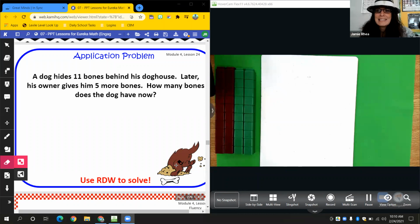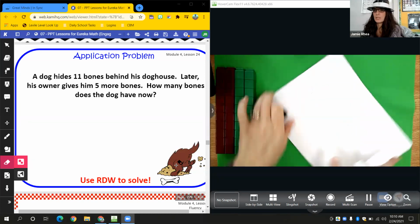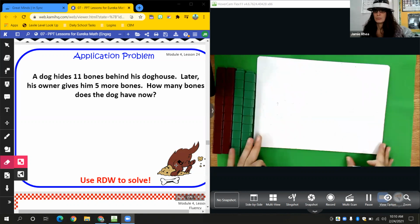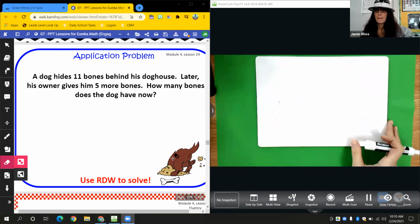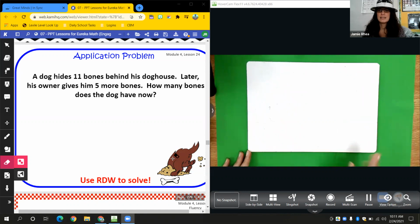A dog hides 11 bones behind his doghouse. Later, his owner gives him 5 more bones. How many bones does the dog have now? Okay, we've read through it once. Let's draw out what we know. And I'm going to turn my board here so we have a little bit more room to work with. Move these out of the way. Here we go. All right, let's go back and read the sentences again.